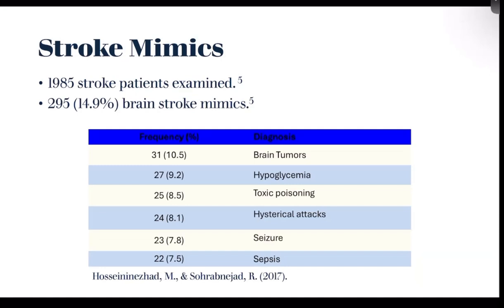Now, real quickly, stroke mimics. So this is a study that was done in 2017. Basically, they took 2,000 stroke patients in ERs in Switzerland, and they found that 15% of these patients actually had stroke mimics, right? And so the most common mimic was a brain tumor, so a neoplasm. Hypoglycemia, very common one, right?